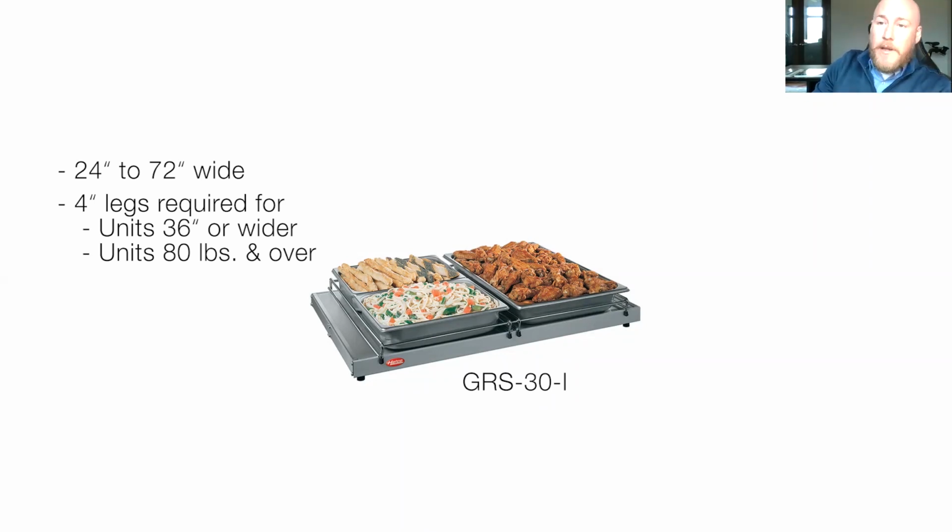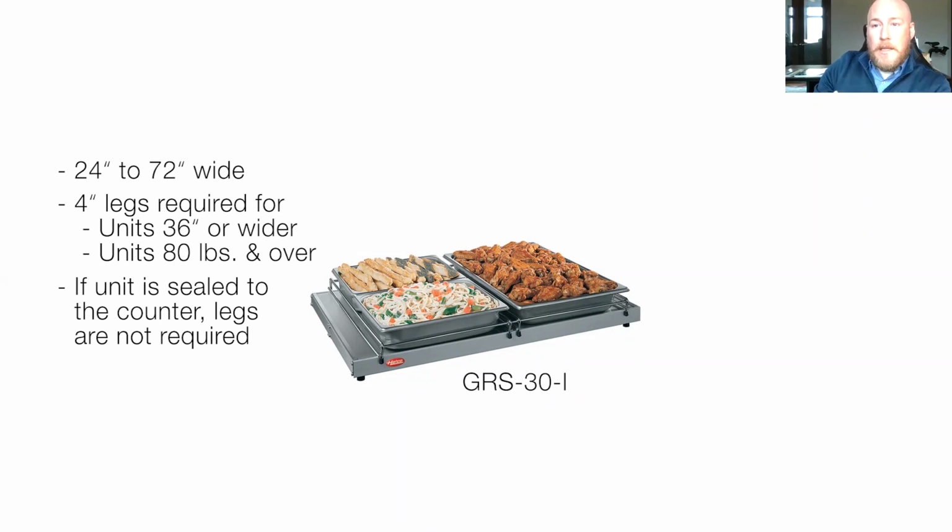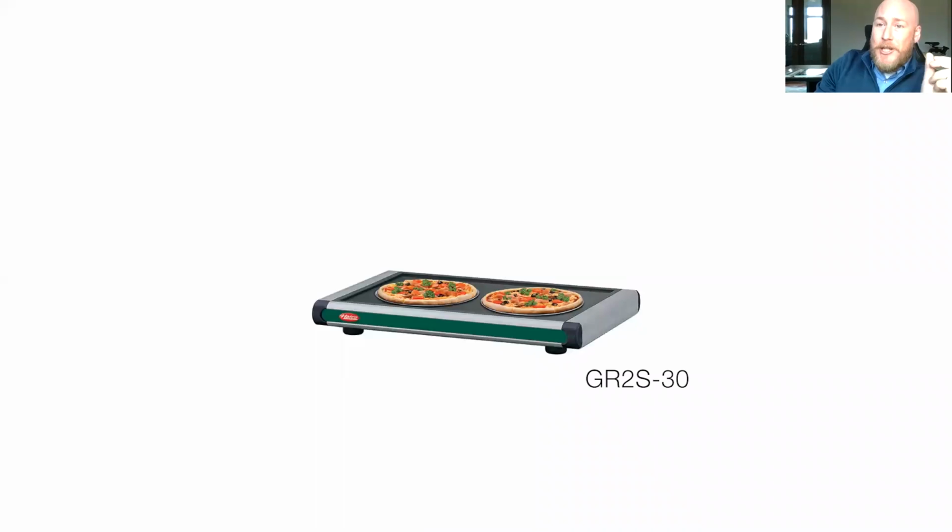Now technically, it comes standard, but you don't have to use the legs if you silicone it to the counter and therefore create a barrier from germs and other things to get underneath of the unit. But then once again, it really takes away from the portability aspect of it because it's now a permanent piece adhered to the counter. Following up with that is the GR2S, which is just the designer series.